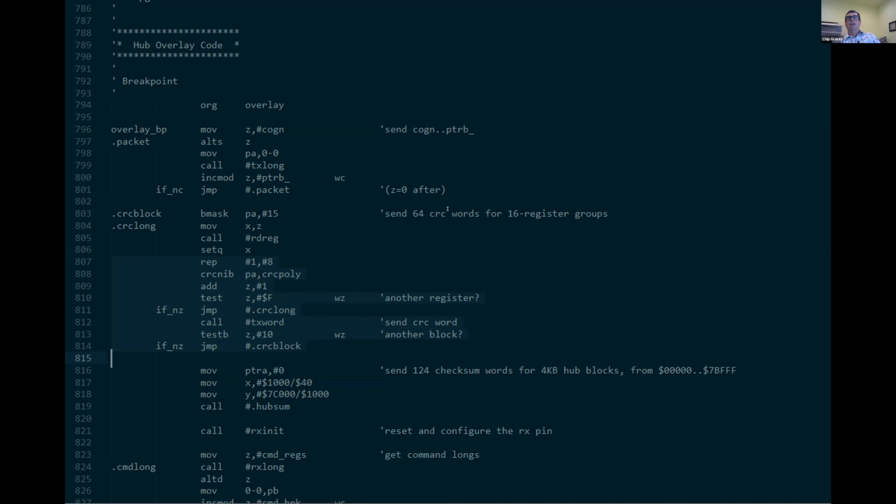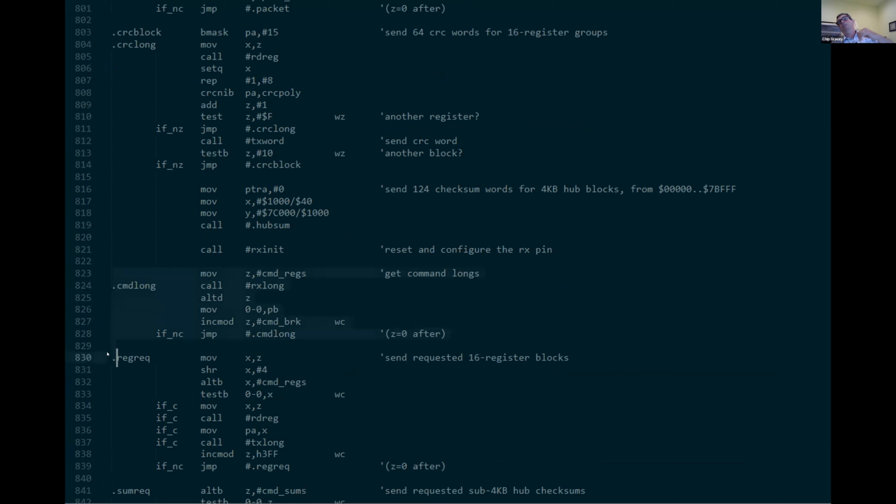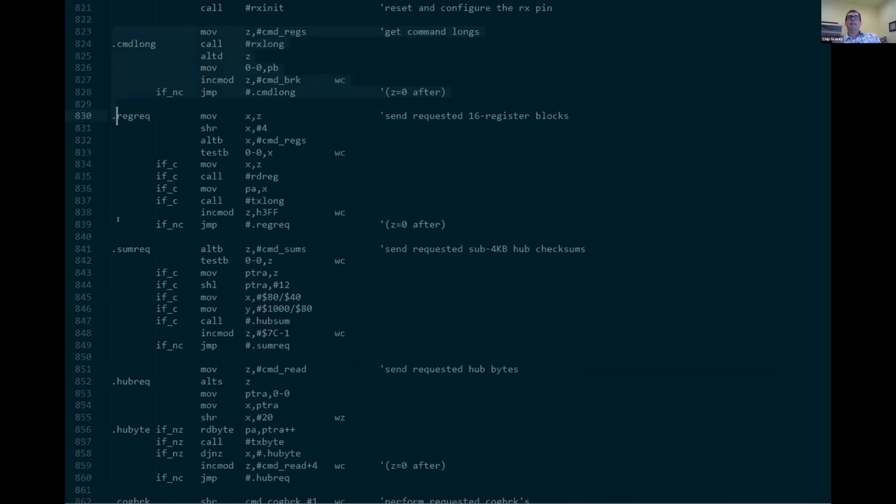And so what happens is, when you first come into this debugger, you can see right here, it sends off the status: what cog number is it? What are our special registers? What are our debug registers? And then it sends off the checksums for the cog registers and the LUT. And then it sends off the big checksum, the simple, not CRC, checksums for the whole 512K minus 16. And then it immediately gets commands from the PC. And then the last thing it does is send back the requested register blocks, including LUT, that might have changed. It sends off any 4K bytes that might have changed.